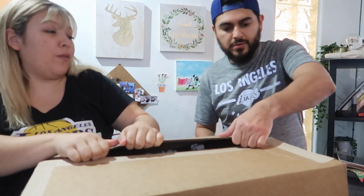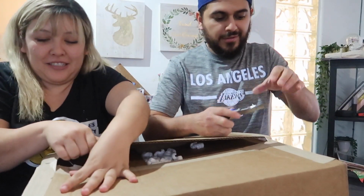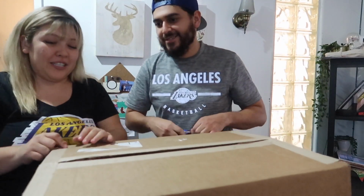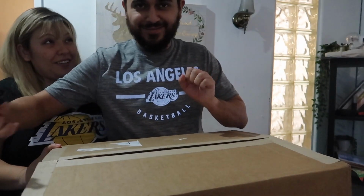You don't want to show them you opening the box with your new knife from the Lowe's box? Here, wait. There you go. Oh, you forgot a piece right here. Oh. That was deep.